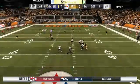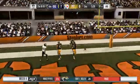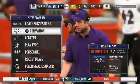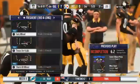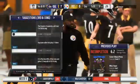Again on 2nd and 10, it's Jackson. He's going to let one fly for Tate. Oh, he almost had it for the pick. A great chance there for the interception in the end zone. Instead, 3rd down. The turnover put them in great field position. They don't want to squander it with 3rd down coming up.